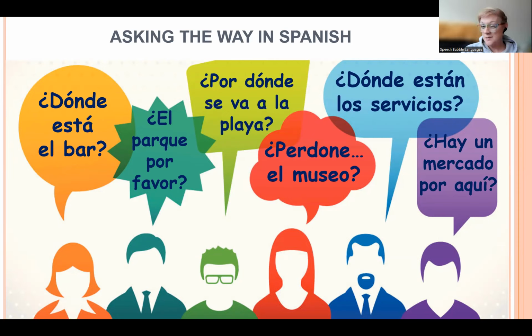The purple box is the next one I'd love you to take a look at. Hay un mercado por aquí. This one is asking, is there a market near here? Hay un mercado por aquí. So we use hay and then por aquí with a place in the middle.